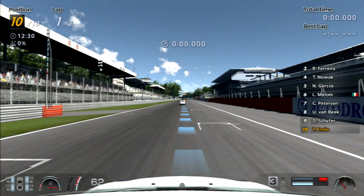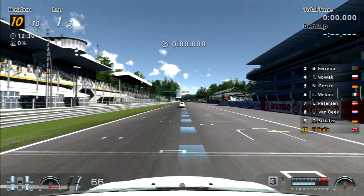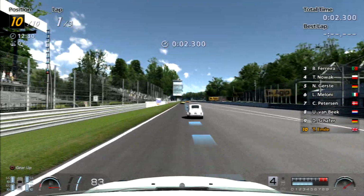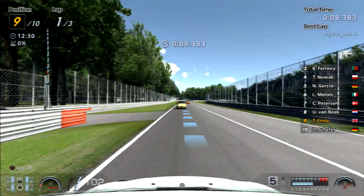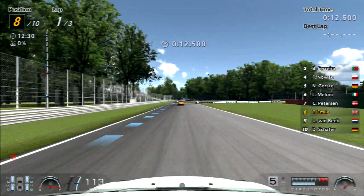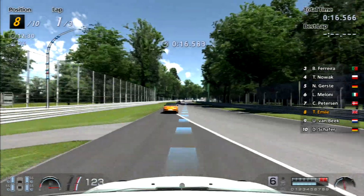I love how it says no chicanes, but what it really means is it just hasn't got a chicane at the first corner, so it should be no chicane. Well, at least it's moving out of the way already. See, it's got the line of the people that cannot brake at Monza and just go straight. Here's the question, will we lap it twice? I mean, you can technically, it's Monza.